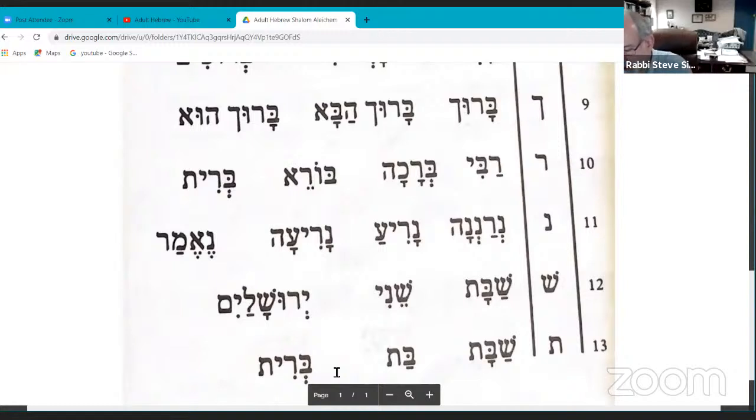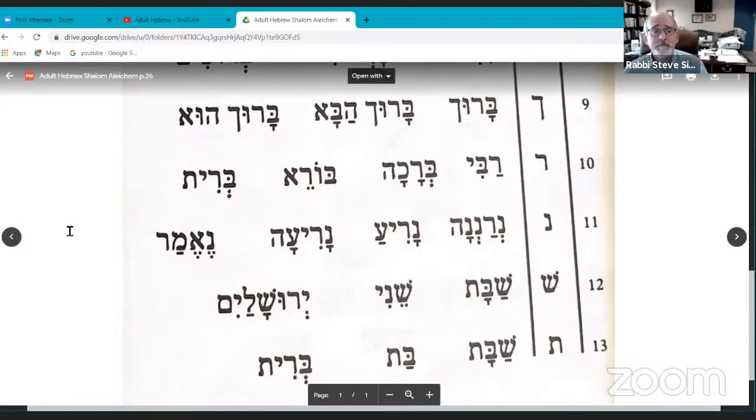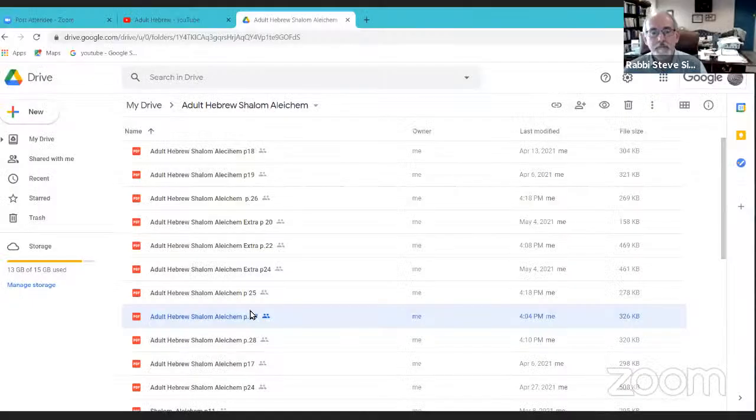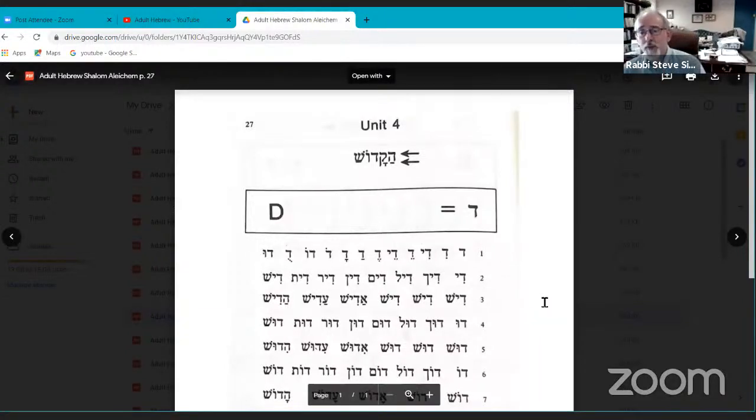Now we'll go to page number 27, and I think we have time for page 27 and page 28 as well. If we can find it. No, pardon me, folks. Here we go, page 27. I hope you can see this.